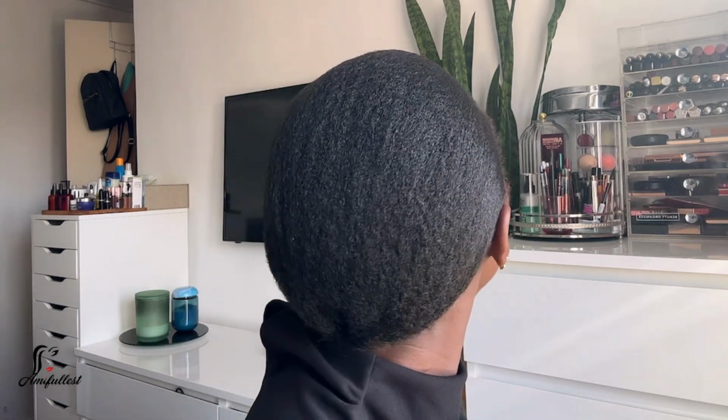So this is it. This is the hairstyle. Let me know what you guys think. And I really love the Cantu hair product. They're really nice. So far so good.